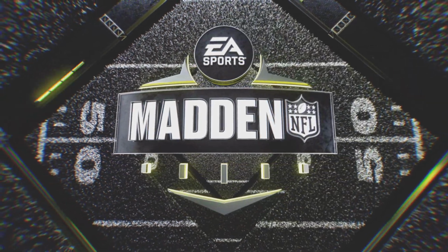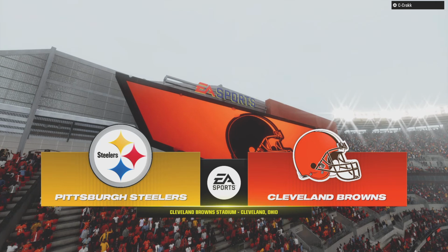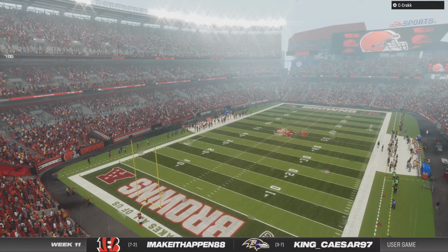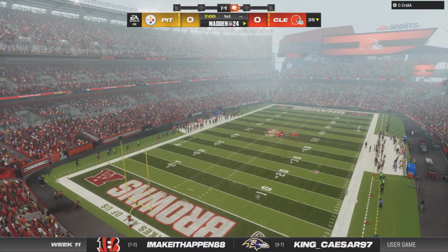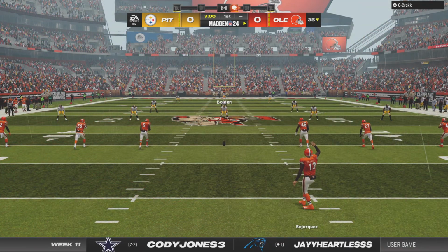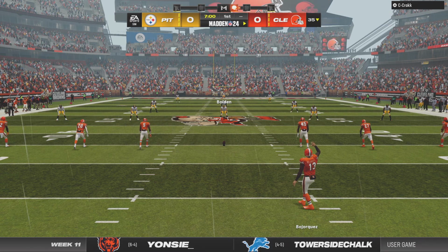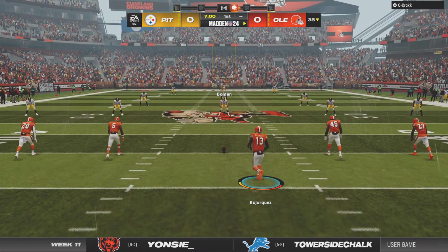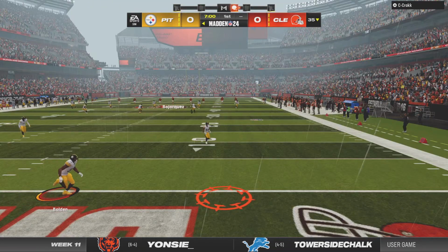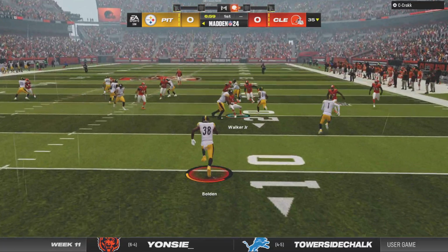It is a cold rain coming down. It could be a wet and wild one here by the lakeshore as we join you from Cleveland Browns Stadium in Cleveland, Ohio. Today we've got an interesting Week 11 matchup on tap as it'll be the Pittsburgh Steelers taking on the Cleveland Browns. The NFL season has hit high gear, and off we go in Week 11 on EA Sports. This fielded right at the goal line.